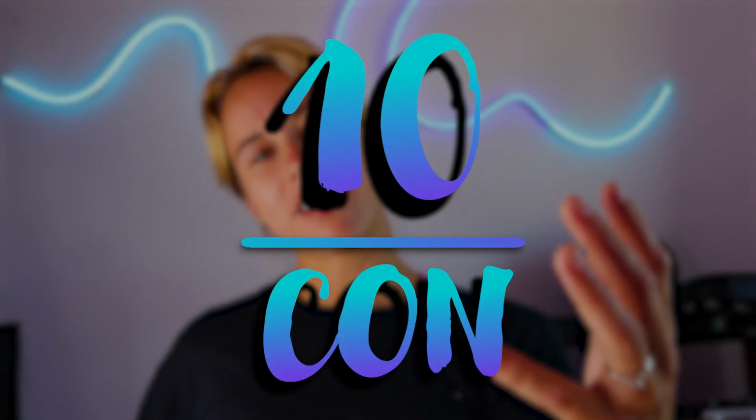And Canva website con number 10, a huge con, is that it is impossible to add any HTML coding on your Canva website. This means you can't add any kind of Google tags. You can't add any tracking codes to any of your pages, and thus you have less information, less analytics to work off of.